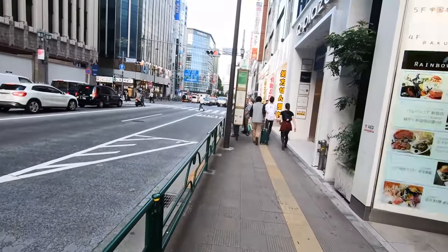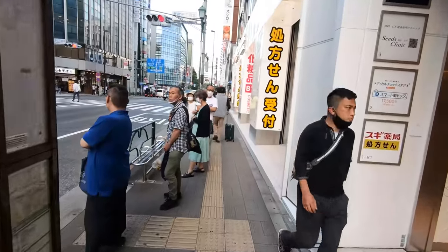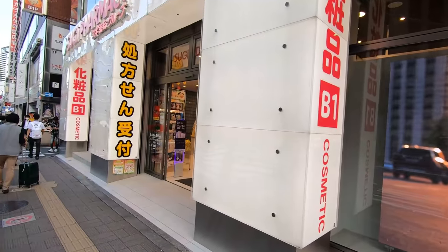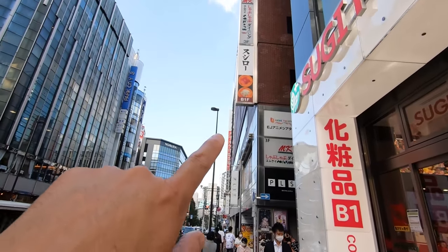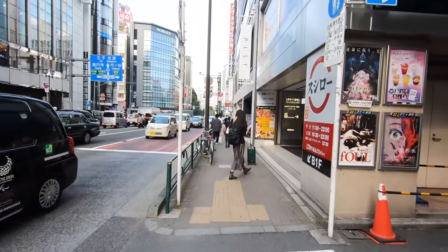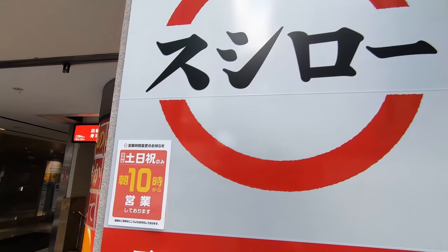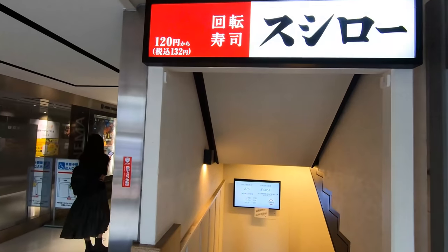And Sushiro is, we're almost there. Oh, look at this store. This store has changed. It's turned into a pharmacy. I think it used to be a clothing store, but now it's a pharmacy. Okay, that's a sign for the sushi shop called Sushiro. It's on the basement floor of this building. Here we are. This is my favorite conveyor belt sushi shop, Sushiro. Yeah, let's go inside.